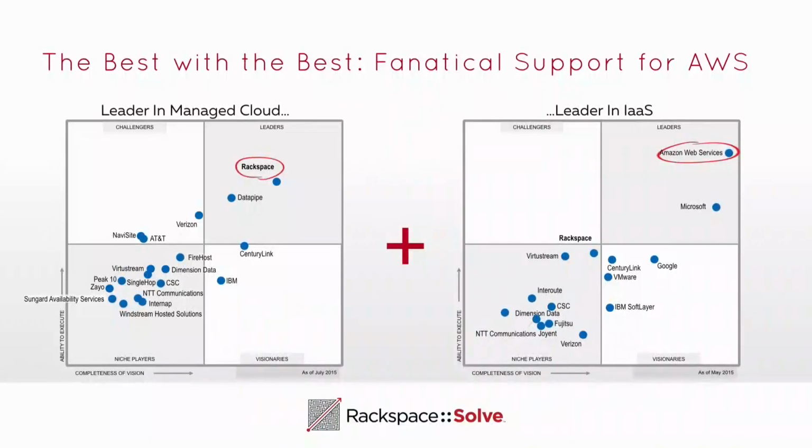If you look at this chart, on the right-hand side, this is the Gartner Magic Quadrant chart. Gartner has recognized AWS as the leader in the infrastructure as a service category. On the left-hand side, you see that Rackspace is recognized as the leader in the managed cloud category. Now, when you take those two and combine them together, it produces a very powerful, very great experience for customers. We're the respective leaders in those areas, and when you tie us together, it leads to an excellent customer outcome.